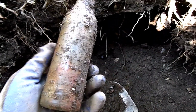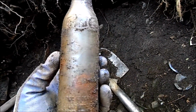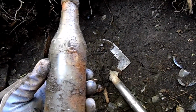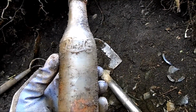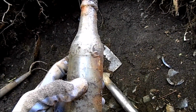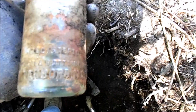Yep, it's an intact one, and it's the script one from Kinston. Well, it does have a 3/4 inch crack in it, but it's embossed on both sides. I don't remember it having script embossing on both sides. I guess either this is another variation or I'm not remembering correctly.